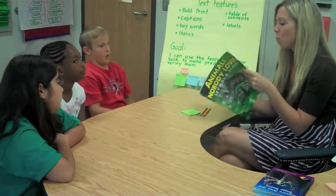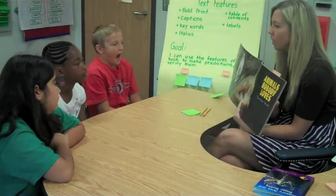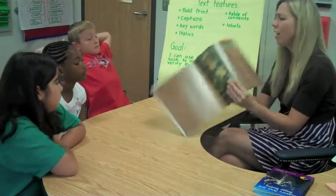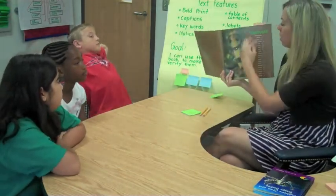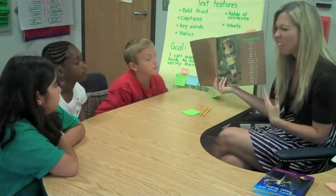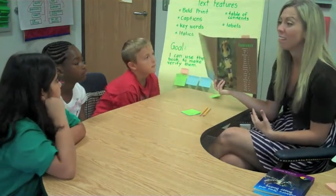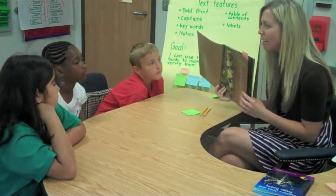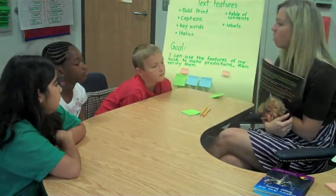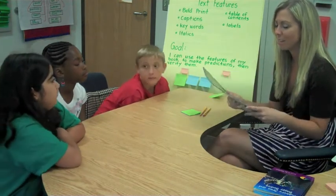Okay? But it wasn't until I looked at the summary on the back that I was able to make a really good prediction. I noticed that all the animals listed on the table of contents were scary animals, like rats and cockroaches and skunks and coyotes and bears and sharks, all of those kind of scary creatures. It wasn't until I read the back, the little summary, that I was really able to make a good, strong prediction. Listen to what it says.